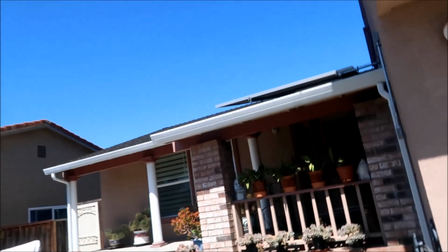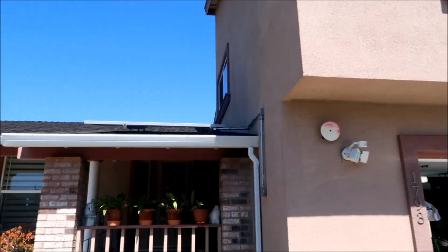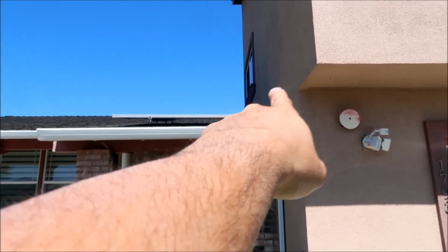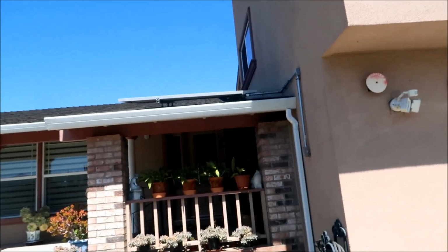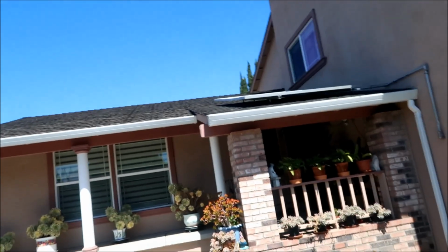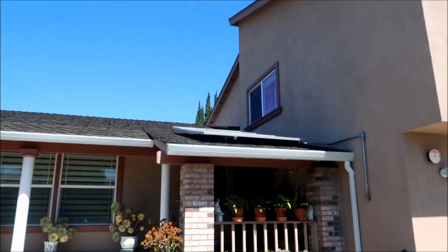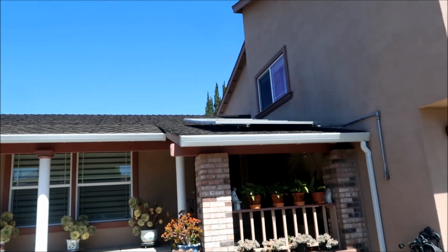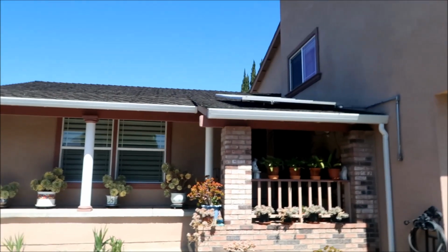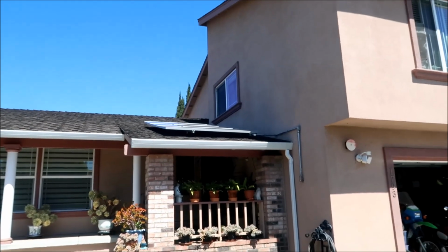Look at this out here, man. Plenty of sunlight, but just a tiny bit of the panel not being exposed to the sunlight is enough to cause it to not generate any current. Okay, it's generating a lot of voltage right now. There's 120 volts, but no current. Current can't flow through until the sun fully exposes it.